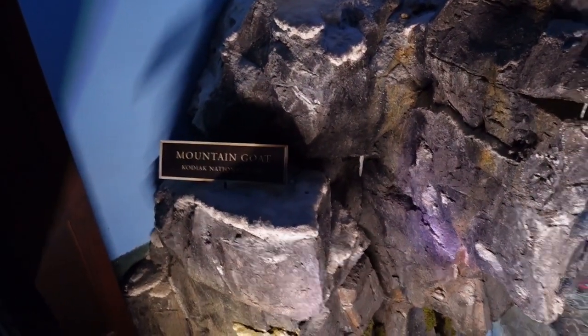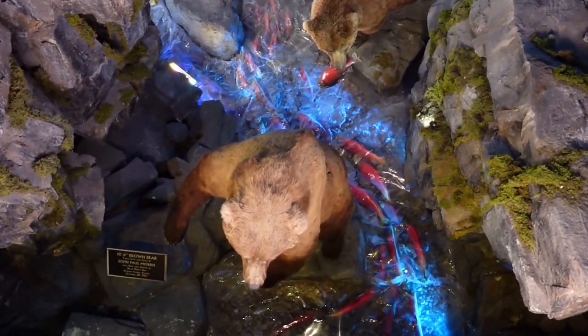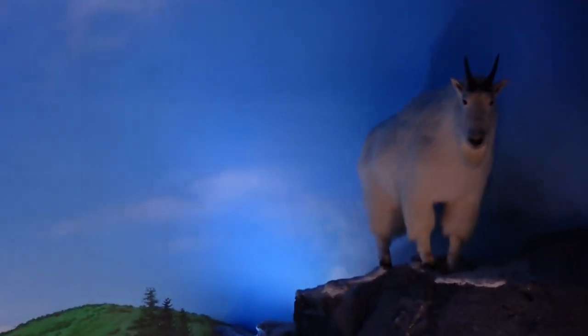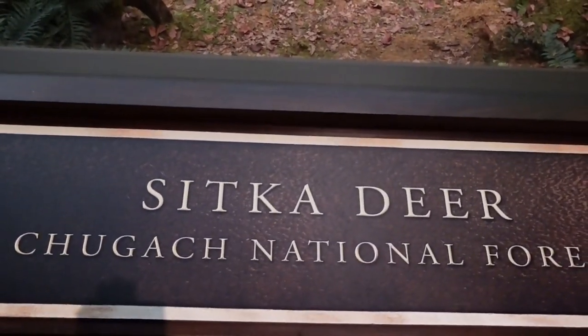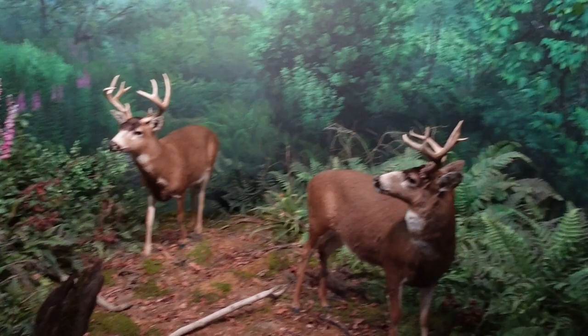There's the sign, mountain goats. Then we got some brown bears down there. When we get down there, we'll get a closer view. I'm not sure how to pronounce this, but Sitka? Sitka deer. Right there. Sitka deer. Now we're heading down the stairs.